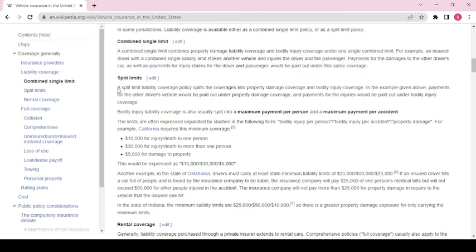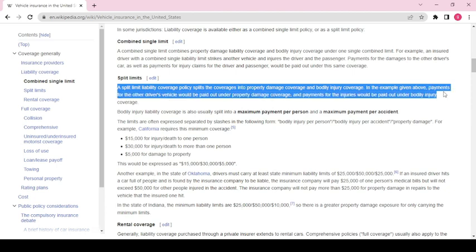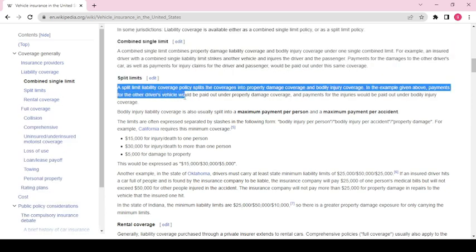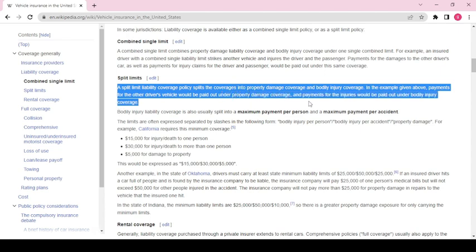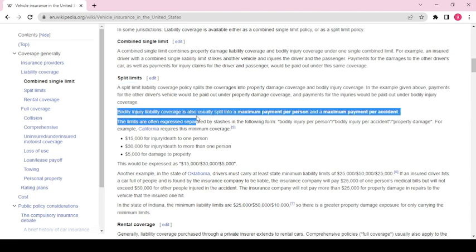Split limits. A split limits liability coverage policy splits the coverage into property damage coverage and bodily injury coverage. In the example given above, payment for the other driver's vehicle would be paid out under property damage coverage, and payment for the injuries would be paid out under bodily injury coverage. Bodily injury liability coverage is also usually split into a maximum payment per person and a maximum payment per accident.